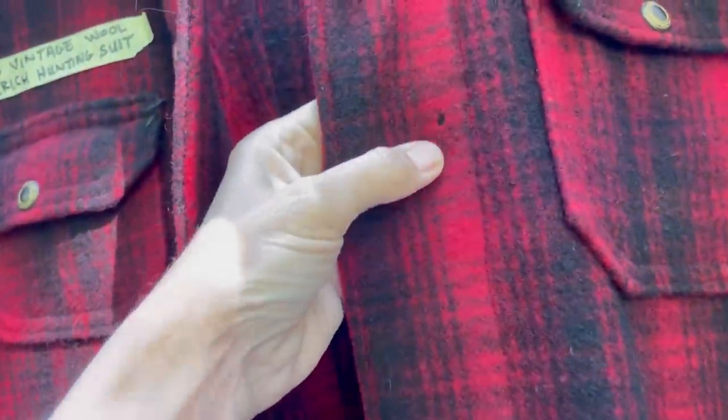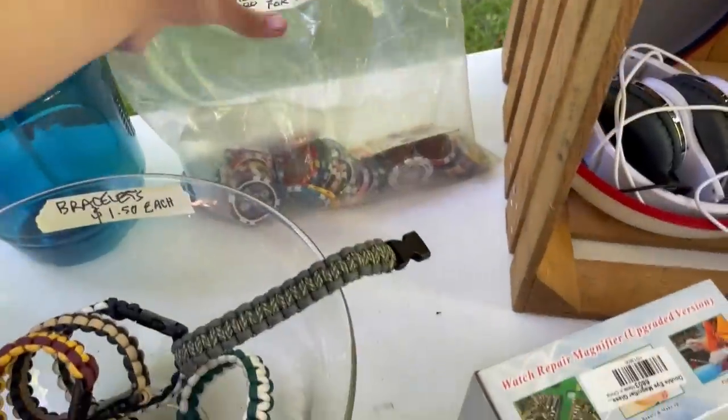Thought about getting this. It did have some damage on it. Let me know if you guys would have picked this up. It's wool, and I believe it was the brand Woolrich. Okay, I picked these up.